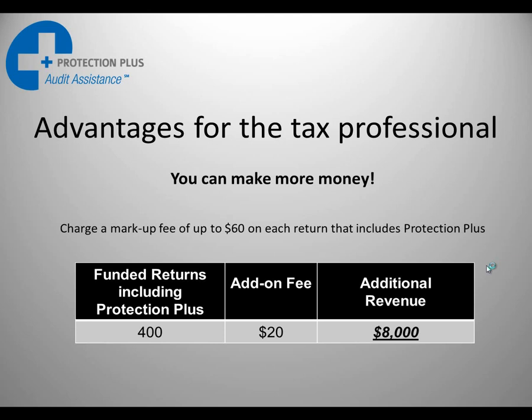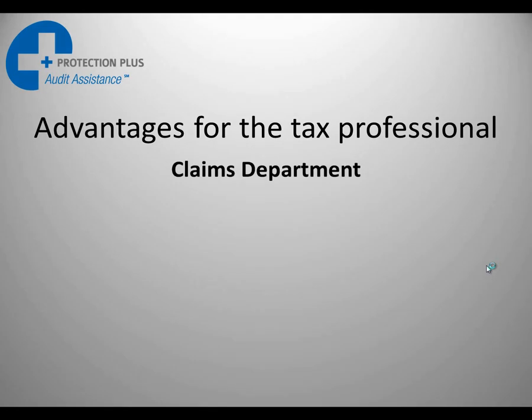$39 will be going to Protection Plus, and $20 will be going to you. If you do 400 returns, you're talking about additional revenue of $8,000. Again, $8,000 is what's going to be in place simply by processing 400 returns. Now, other advantages for the tax professional is our claims department.